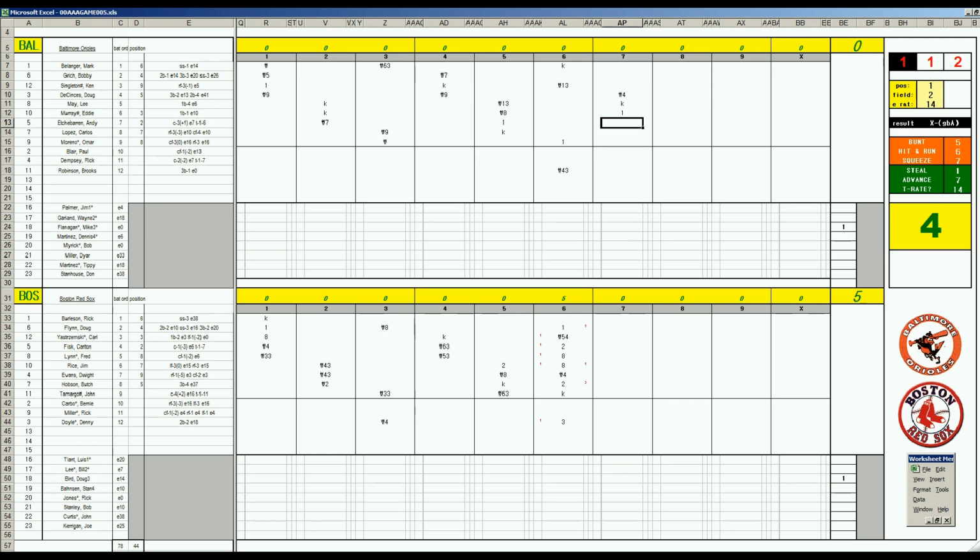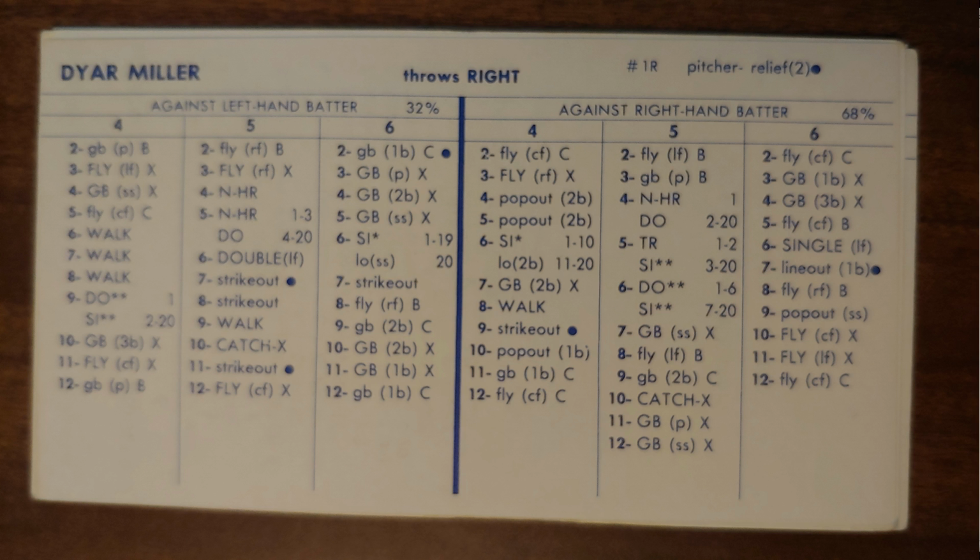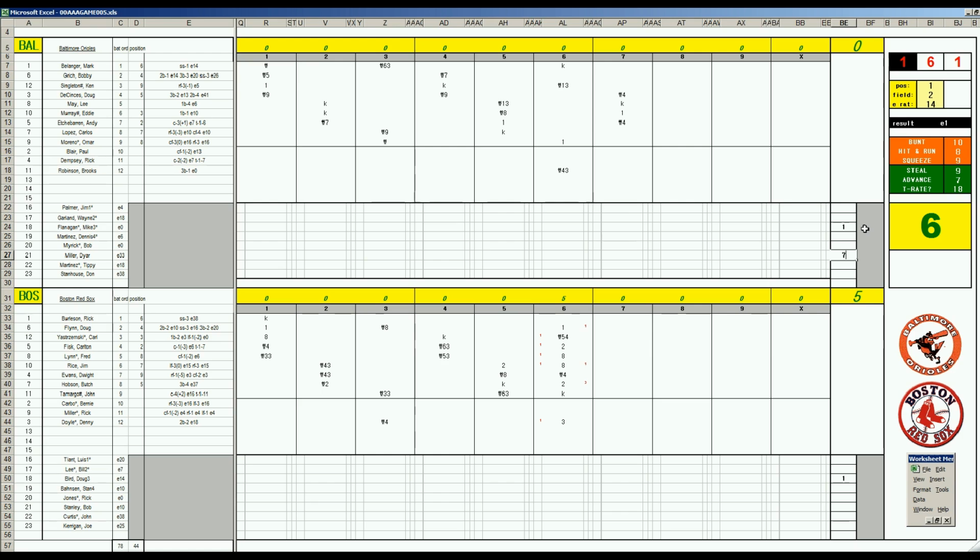Flanagan, he's going to leave after 6. They're bringing DYAR Miller in the 7th. The Orioles are, well, not looking good here. This won't ruin their season, but it really puts a damper on their division title hopes, at least for the moment.